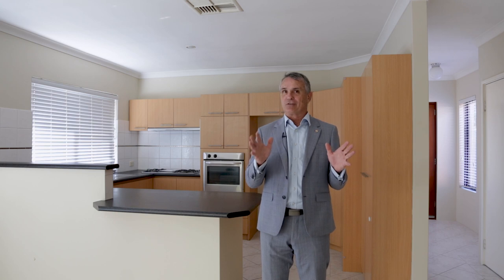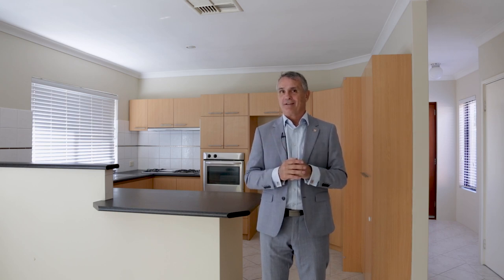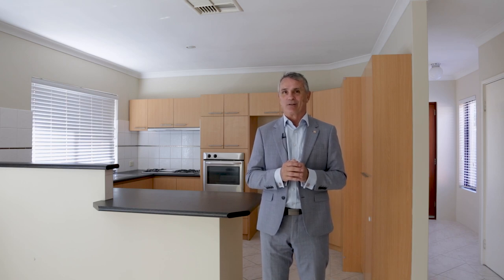Don't miss this opportunity to secure a well-located home. For more details about the property, please call my mobile. And as you know, the next viewing time is on the Berks website.